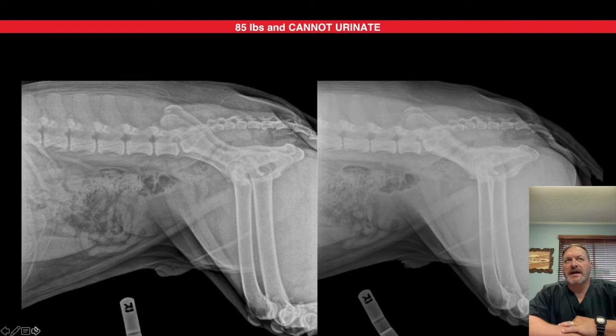We're going to start with an 85-pound canine patient that cannot urinate, obviously a male, given the radiographs on the screen. The dog came into the vet clinic and could not urinate at all. They performed ultrasound exams on this dog's bladder, and they did not see anything that would indicate a blockage. There weren't any stones present in the bladder, although there was a little bit of what they would call dust debris in the bladder.